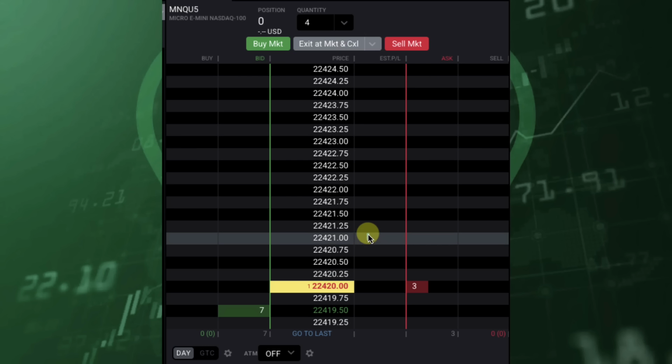Right. So it'd be 50 cents, 50 cents, 50 cents, 50 cents, 50 cents, 50 cents all the way through for $10. And that would be $20. 2 times $10 movement equals $20, okay? So that's just a quick rundown of MNQ and how much they are valued at, which you'll see in the estimated P&L when you are trading.